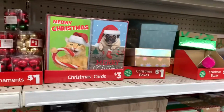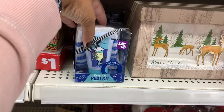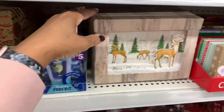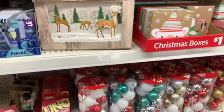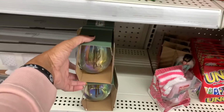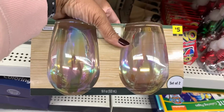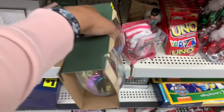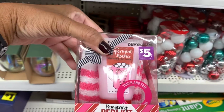They have a lot of Christmas cards here. They still have these Pampering Petty kits right here. They still have those. And here's another one of those boxes with the fake snow in it. They have those still. And what are these right here? These are wine glasses. This is what they look like. These are $5. And here's another one of those petty kits right there in pink. I have those.